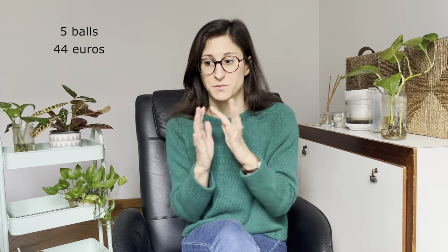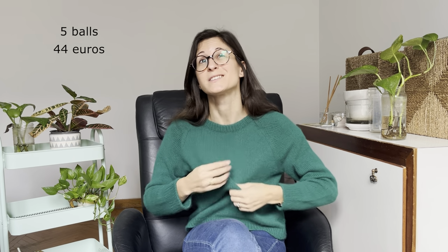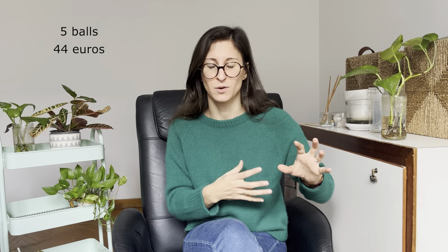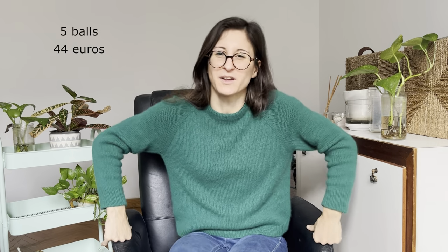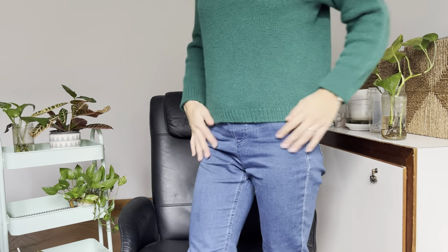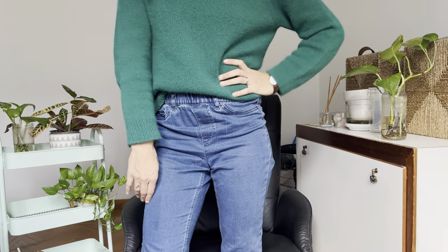The yarn that I used came out to be 44 euros, which I think is a very reasonable amount of money for me to spend on a super lusciously feeling sweater. I think next time I would go for maybe an extra ball of yarn just to be sure that I have room to make the sleeves or the body a little bit longer, because as you can see, it's not cropped, but it is a little bit on the short side. I usually just tuck sweaters in, so I think it makes sense to have slightly shorter sweaters if you know you're going to tuck them into your pants, so that you have less fabric to tuck in. So I think it worked out.